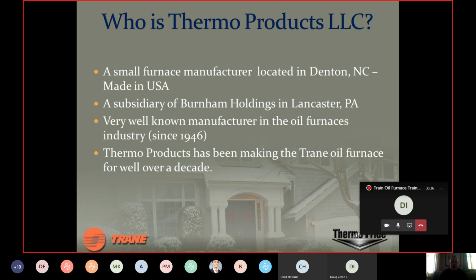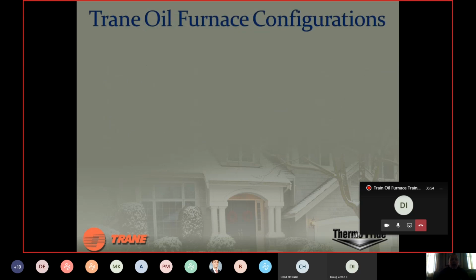And we've been making the Trane oil furnaces for well over a decade. I know you used to manage sales in the early 2000s, and I think 2002. So I'm going to say we probably started at that point. I think Thermal Products has manufactured that furnace for probably getting closer to 2 decades.